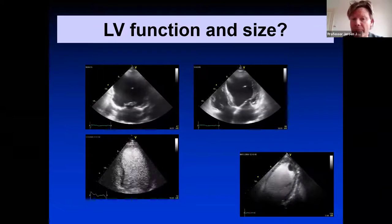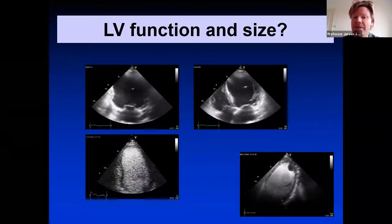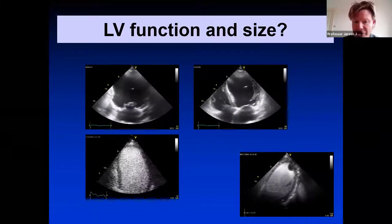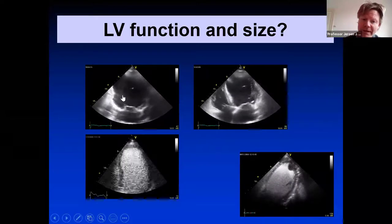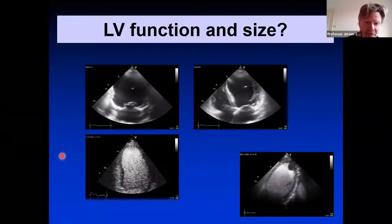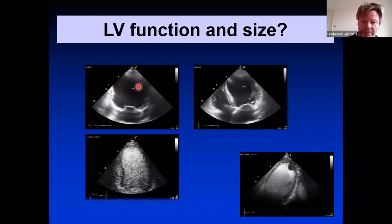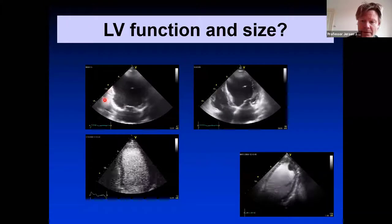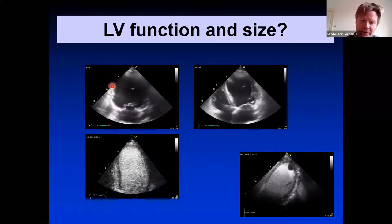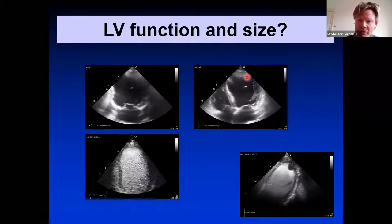So how do we measure LV function and size? This is actually our patient that we talked about. On the upper left, you see that he has had an inferior infarction. Do you see this one well? Yes, okay. So this is our patient. He has an inferior infarction and a very big ventricle. He also has an anteroseptal infarction, as you can see.